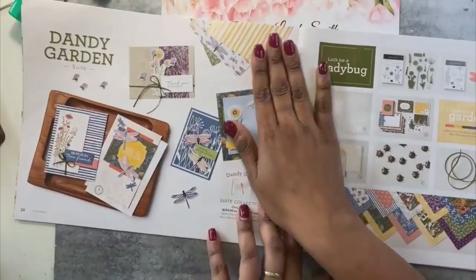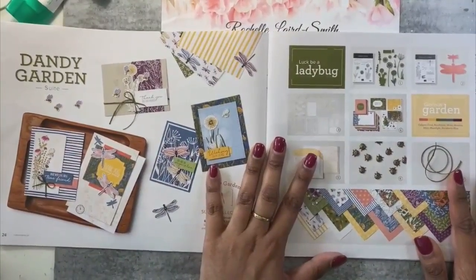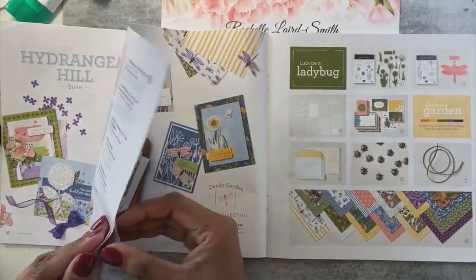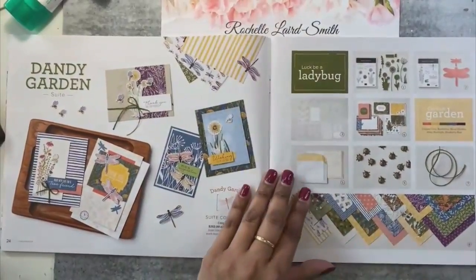I got up to in the catalog where we were going through, just making sure we did go through this. We went up to the Curvy Keepsake, so I'm up to page 24. I'm just running through the catalog.